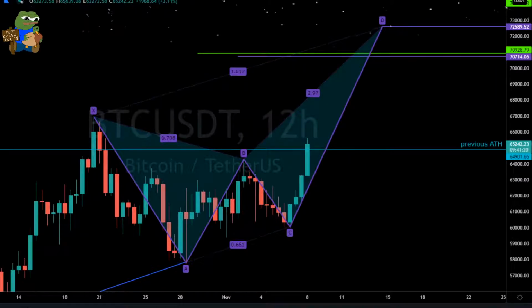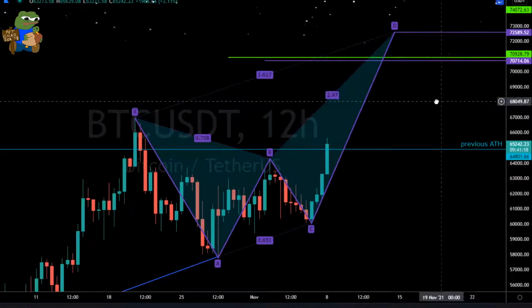72,589 would complete this harmonic. Big old bullish, bearish butterfly.